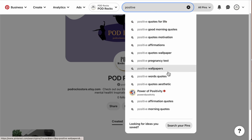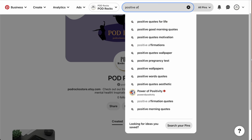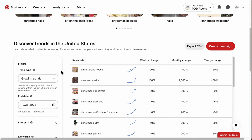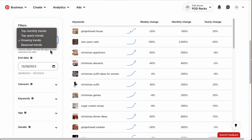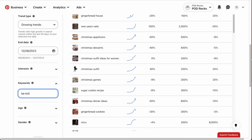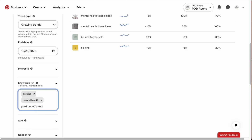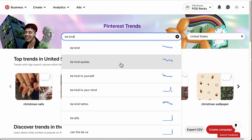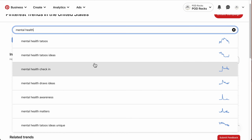First, we'll want to do some keyword research so our pin better fits what Pinterest users are looking for. We can look for keywords by checking what autofill in the search bar brings up, or under the Analytics tab, we can search for trends. We can filter by trend type, end date, interests, specific keywords, and even by age and gender. We can also compare keywords by region, see related trends, demographics searching those keywords, and popular pins based on them.